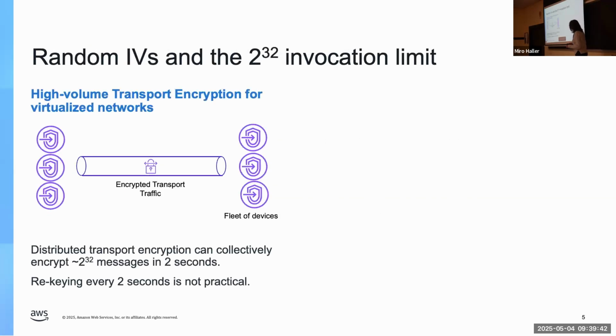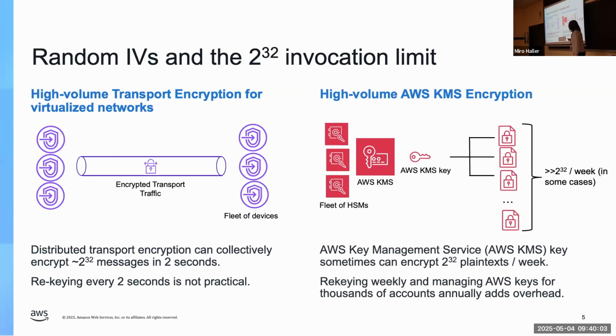So if we use random IVs in an application like transport encryption, for example, where we have big fleets of devices, you can run out of 2^32 messages per key in about 2 seconds. So imagine rekeying every 2 seconds. That's a big operational burden and very risky, because if you cannot do it, then the problem, as we saw, reuse is catastrophic. For something like AWS Key Management Service (KMS), the user-managed keys, which we call here AWS KMS keys, are used to encrypt other keys or to encrypt small messages, and so running out of 2^32 queries can happen in a matter of a week. And so imagine KMS managing this huge number of keys for accounts, having to rotate or rekey them weekly, for example. That's a big burden.